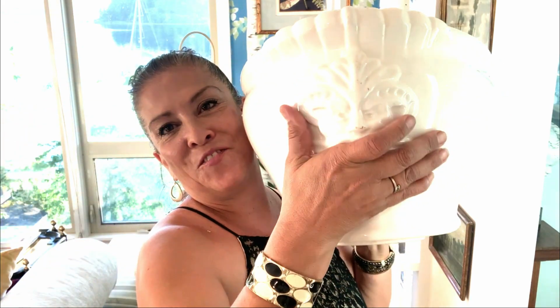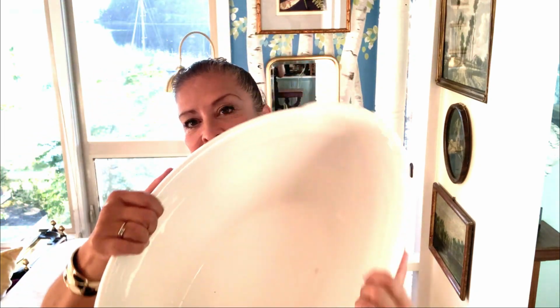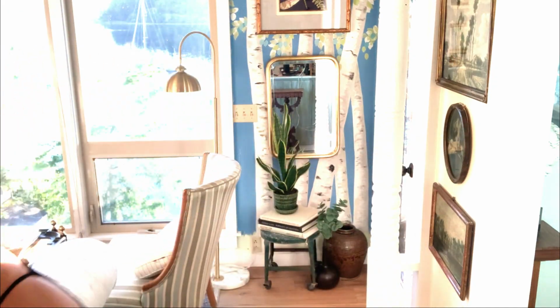And then this is the other big piece I got from her. It's so heavy, but it's this huge, it almost looks like a ceramic porcelain bathtub. What's interesting is I had seen one of these, except I think this is the real thing. It's got a mark on the bottom, and the mark says it was made in Italy, and it's Culinary Essential. So it isn't old, but it's so cool. I had to put it down.